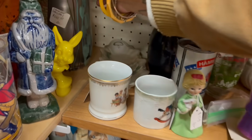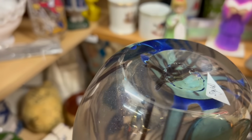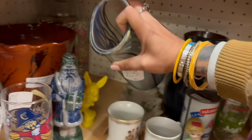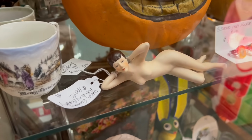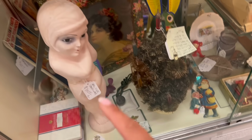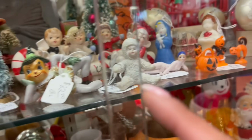But this looks like it could be Herb Thomas. Let's see. That's amazing. $225, even if it is, that's a little close for me. That is such a pretty German nude. $100 on her. And then I have a few of these. It's a really nice one. Large size and good condition, but also noteworthy. Oh my gosh, so great.